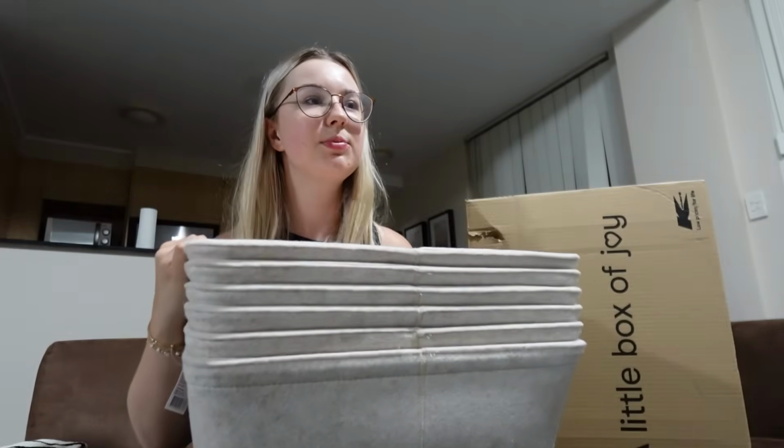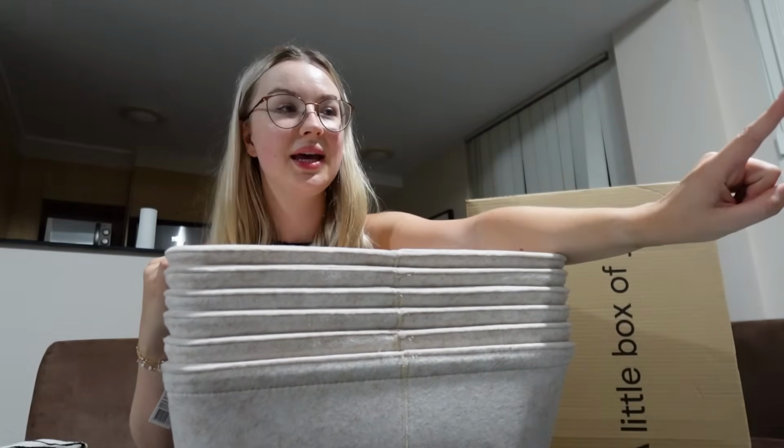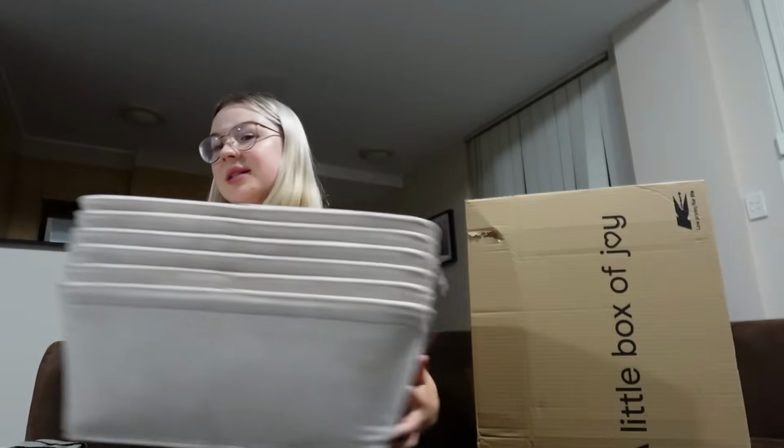Oh, this is the only other thing in the box. I got 6 of these felt storage boxes because I'm gonna put them in our TV unit, because currently, everything is just out in the TV unit and it just looks a bit cluttered to me. I'd prefer it to be in something and away and organized.